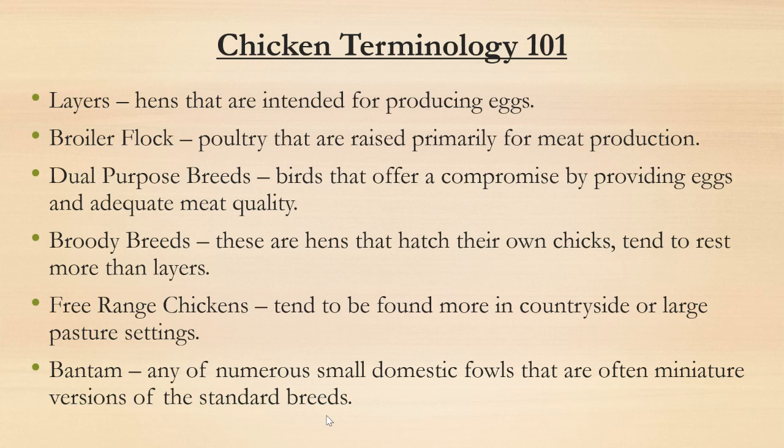When we talk about broody breeds, these are hens that hatch their own chicks. They tend to rest more than layers. Free range chickens, we hear this term a lot, whether it be free range eggs or free range fryers or broilers. These are chickens that tend to be raised outside of fence constrictions and so forth, more on rural properties. If you're confined to a small suburban area with a small backyard space, you're not going to really want to focus on free range chickens too much, but that's where that term comes from. They don't handle the confinements of penning and coops very much.